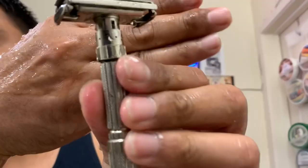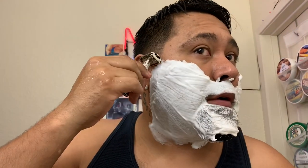So let's go with setting 4. First pass with the grain.